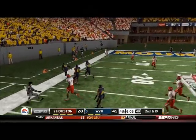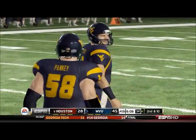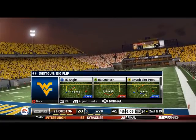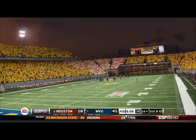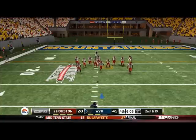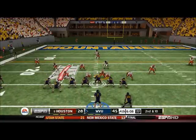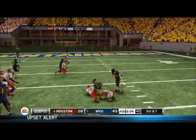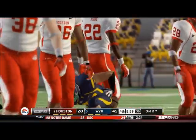Here comes the screen, and they can't connect. He tried to hit his receiver in stride, but overthrew it a little too much. That'll come in time. Just repetition, throwing that same pass over and over, and he'll be fine. Second and 10. Ball on the 24. Feeds it to the back. Gets out to about the 21. 3 yard gain by the halfback on the counter play.